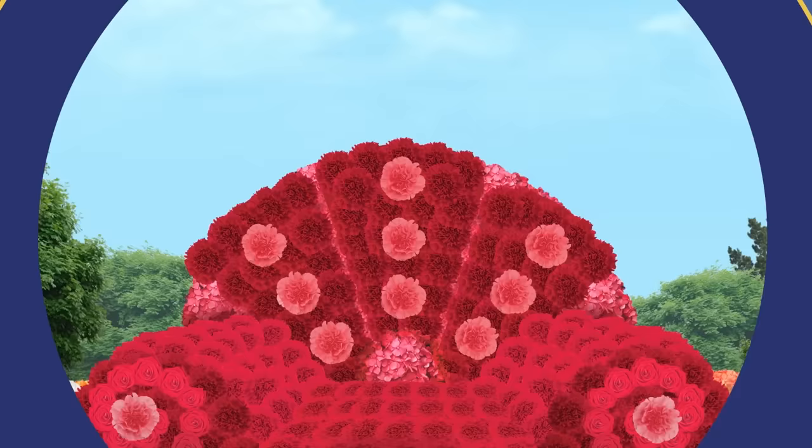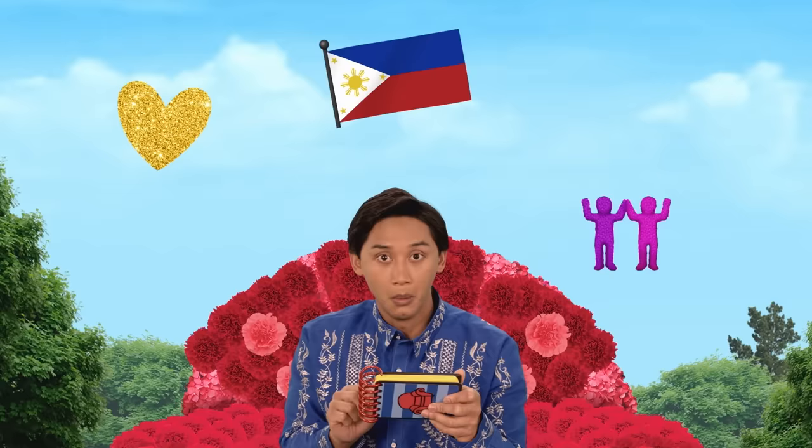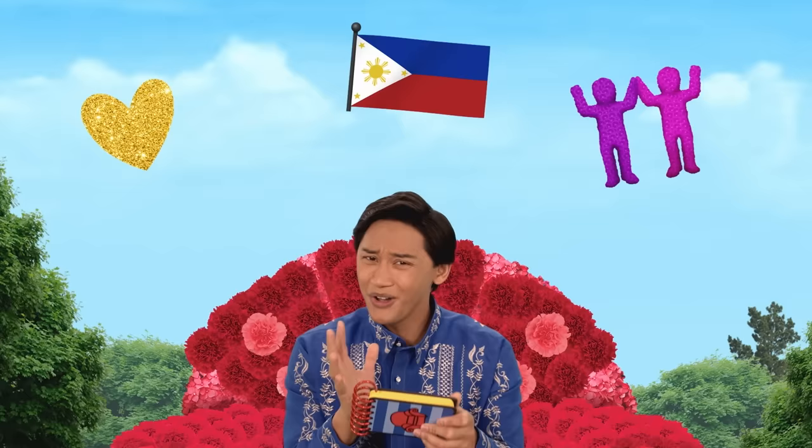Okay, now that we're in our flowery thinking chair, let's think. So, we need to figure out how I can perform without my lucky seashell. And the clues are? A heart. Okay. The Philippines. Because that's the Philippine flag. And people. So how can I perform without my lucky seashell with a heart, the Philippines, and people?